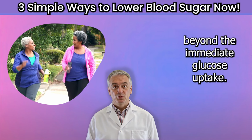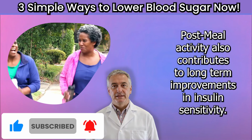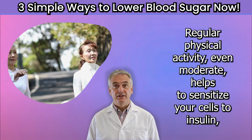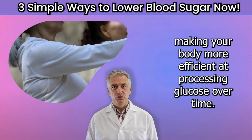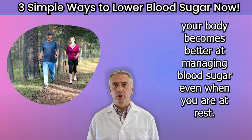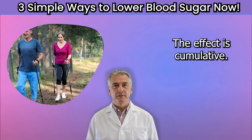Beyond the immediate glucose uptake, post-meal activity also contributes to long-term improvements in insulin sensitivity. Regular physical activity, even moderate, helps to resensitize your cells to insulin, making your body more efficient at processing glucose over time. This means that with consistent post-meal movement, your body becomes better at managing blood sugar even when you are at rest. The effect is cumulative.